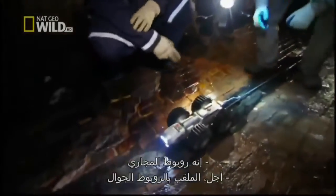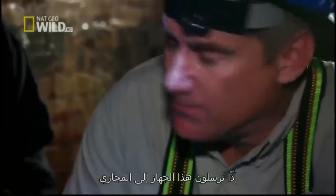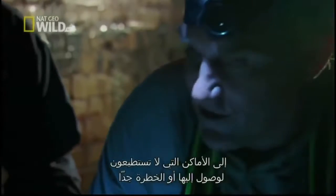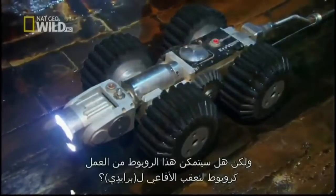Yeah, this is a sewer bot, a.k.a. the rover. So this is what you send down in the sewer to places that you can't go or places that are too dangerous for you to go. Exactly. It's our eye in the sewer. That's exactly what it is. But will it work as Brady's snake tracking robot?